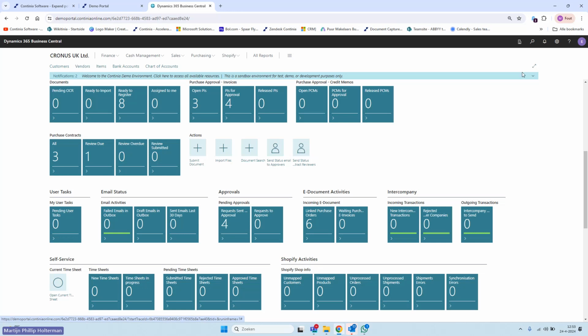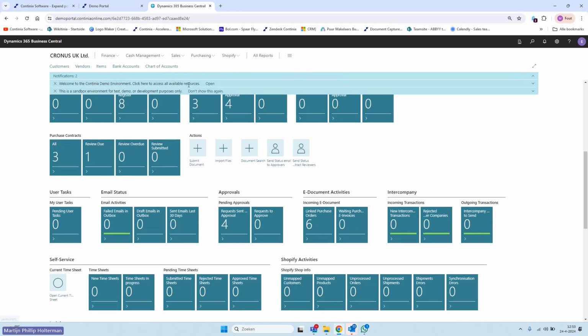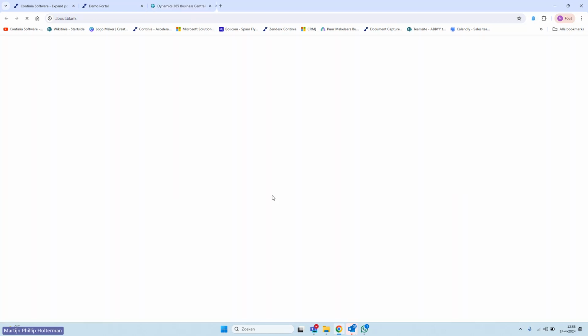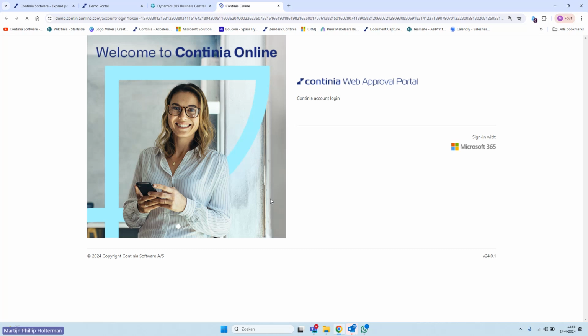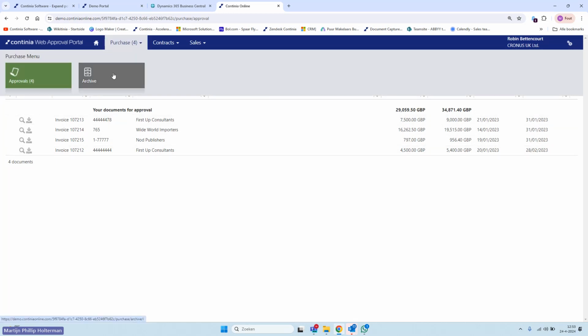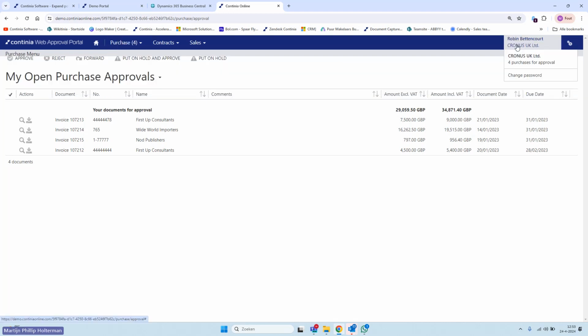Now, let me show you. I'm going to open up the web approval portal first. There we go. If you open up the web approval portal on your mobile phone, it will look like an app. And this is how the web portal looks. The approvers will get to see an overview of the invoices that they need to approve. At the top, they can look up in the archive, what did I approve last week? If you have multiple companies within your database, you can see where you have to approve.